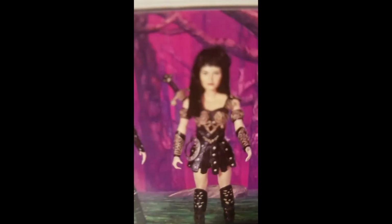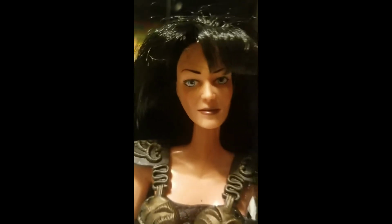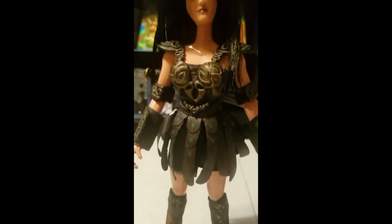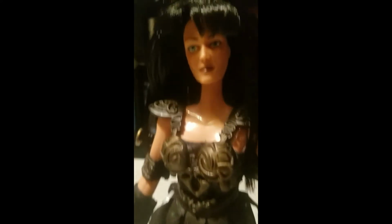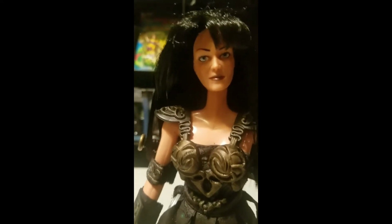Now, what I think's weird is if you look at her face, it's not the same as what you're getting on this figure when you get it. I thought this is actually a used figure, but I do have the original box. But I got it like that. I bought all these from an auction, and I was thinking, well, maybe somebody switched the head out, because this looks more Barbie-dollish to me. Like maybe they switched some kind of Barbie head or something.